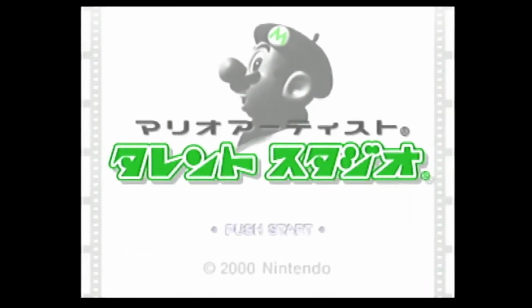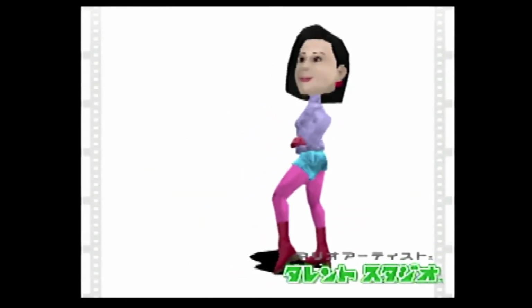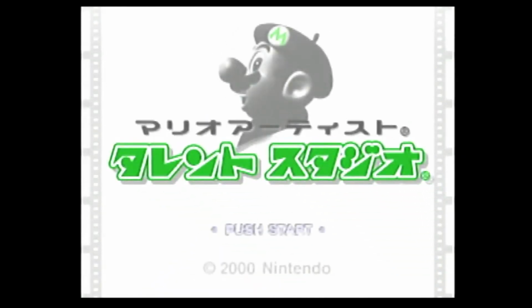To compound matters, by the time the 64 DD was available to the public, next-generation systems like the Dreamcast, PlayStation 2, Xbox, and the GameCube were out or just around the corner. With sluggish sales and general disinterest in the product, the announcement came in November 2000 that the RandNet service would be discontinued as of February 28, 2001.